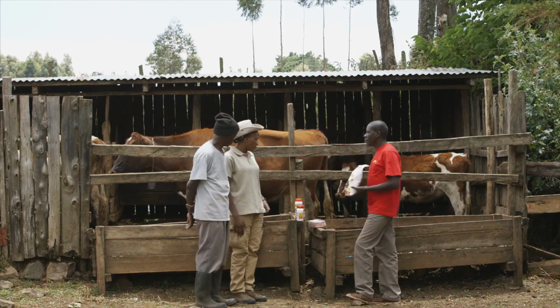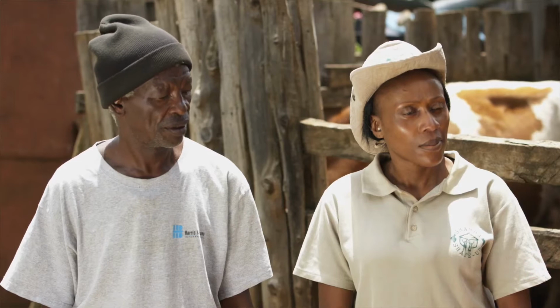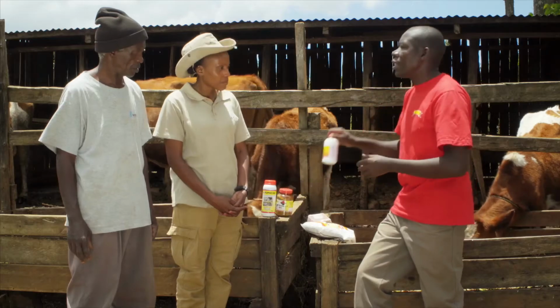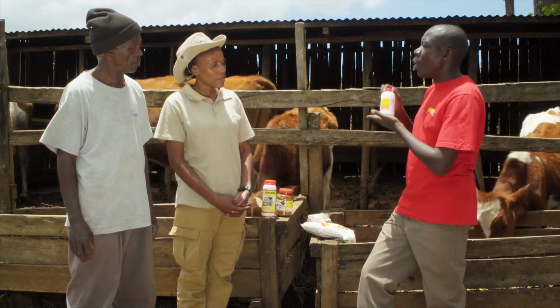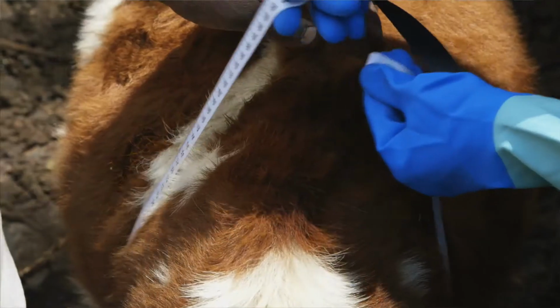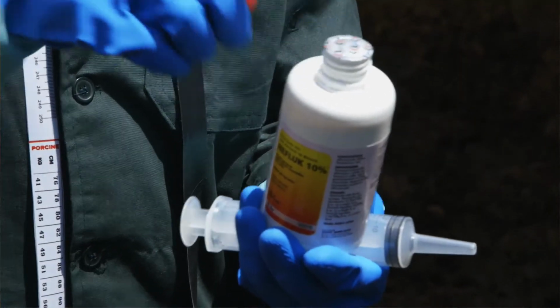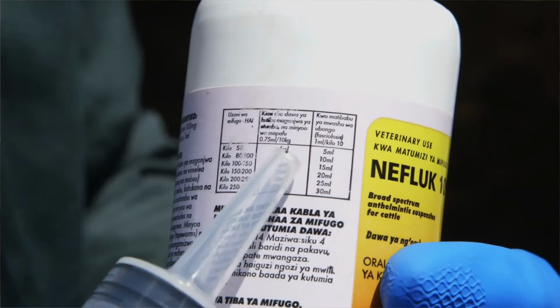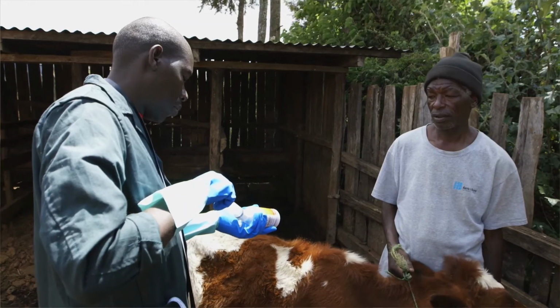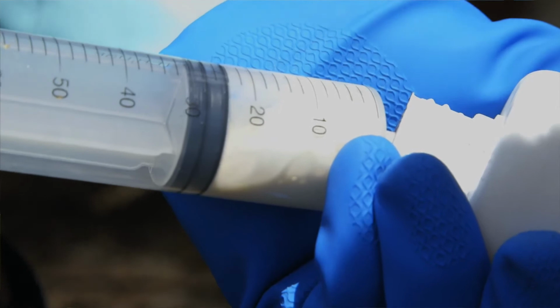Anthony has one final and very important tip. Again, it's important for us to deworm our calves on a monthly basis. That's why Coopers provides a dewormer, the name Nefluc, where we deworm every month, because calves are prone to worms, and worms cause big losses. You find calves that have worms, they get to develop pot bellies, and you see that in most farms. So with Nefluc, you are guaranteed that your calves are protected from worms.